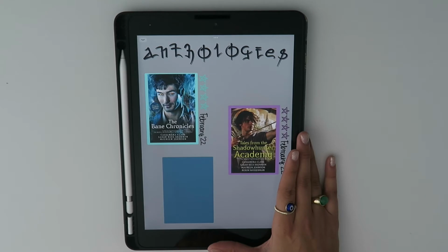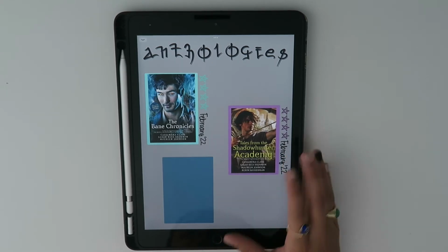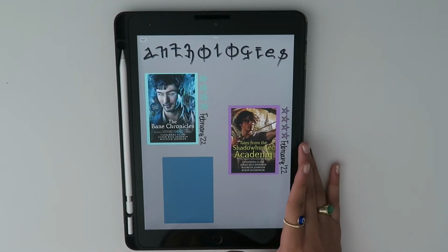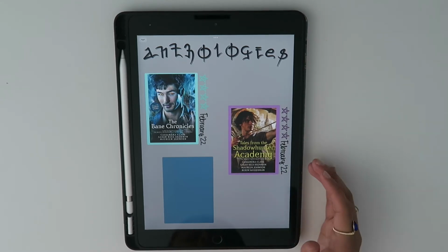This page is pretty simple. I'm not entirely happy with it. I might change it up later on, but for now, this is what it is. But what I like about digital journaling, like I said, is that I can remake this page 20,000 times until I'm completely satisfied with it.